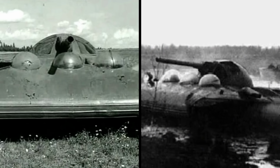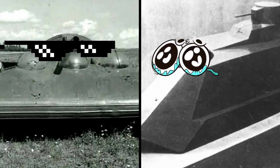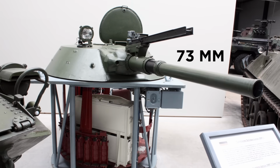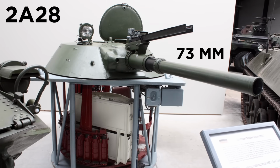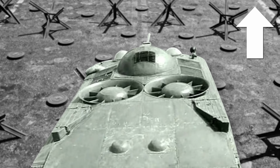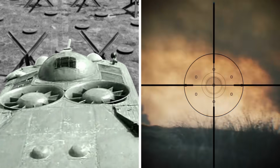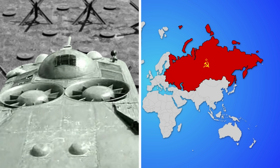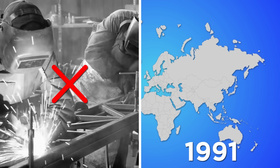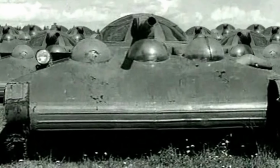This running mock-up was everything the original hover tank had hoped to be, only more badass. Instead of a machine gun, this thing hosted a 73mm 2A28 cannon as its main armament, and could hover high enough to avoid anti-tank landmines, making it perfect for reconnaissance missions. Unfortunately, the Soviet Union collapsed in 1991 before it could be put into full production. Man, if only they'd had a fleet of these things to help cushion the fall.